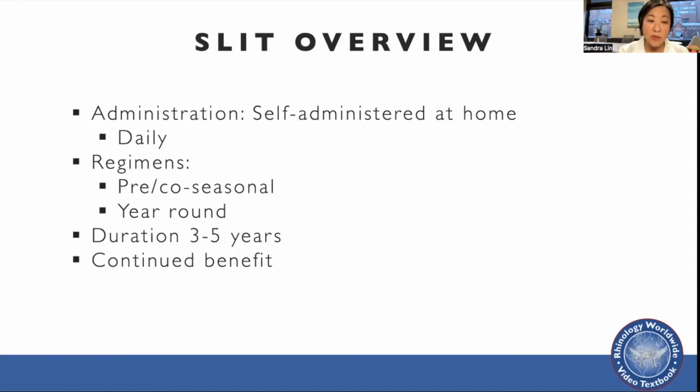One is to just give the same dose year round for the therapy. There may or may not be an escalation phase with that. Another regimen is what we call pre-co-seasonal. For example, for ragweed, which is in the fall, usually in the United States, you start the ragweed tablets approximately 16 weeks before the season and continue through the season, and that's called pre-co-seasonal dosing. The recommended duration is somewhere between 3 to 5 years, and again, just like injection immunotherapy, after a full course, there's continued benefit and positive impact.